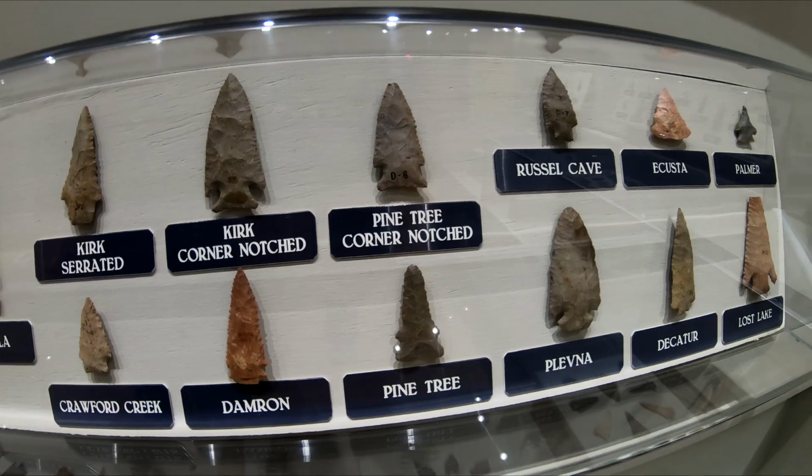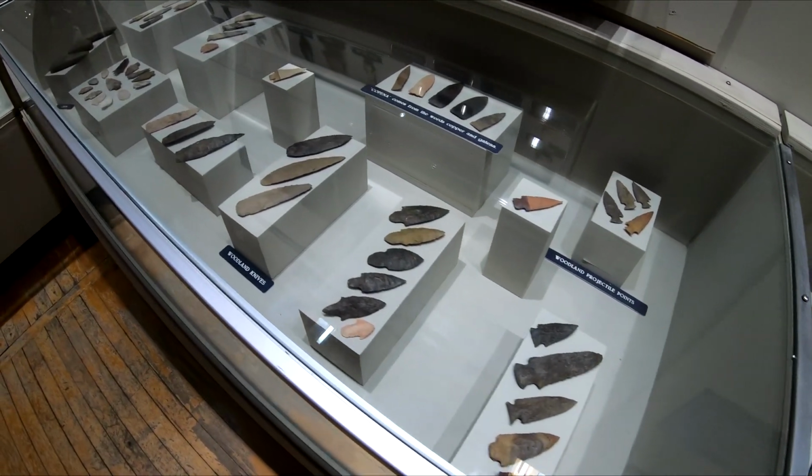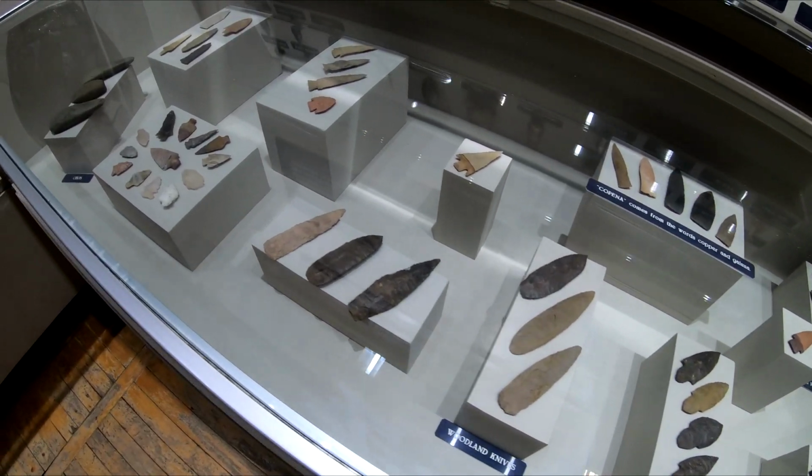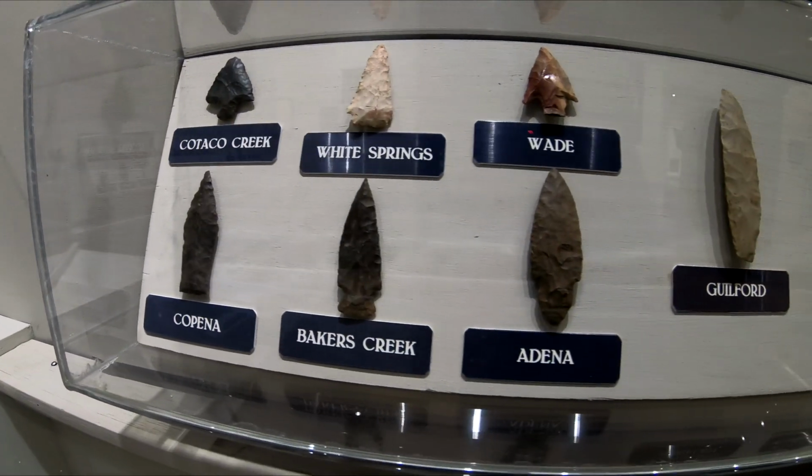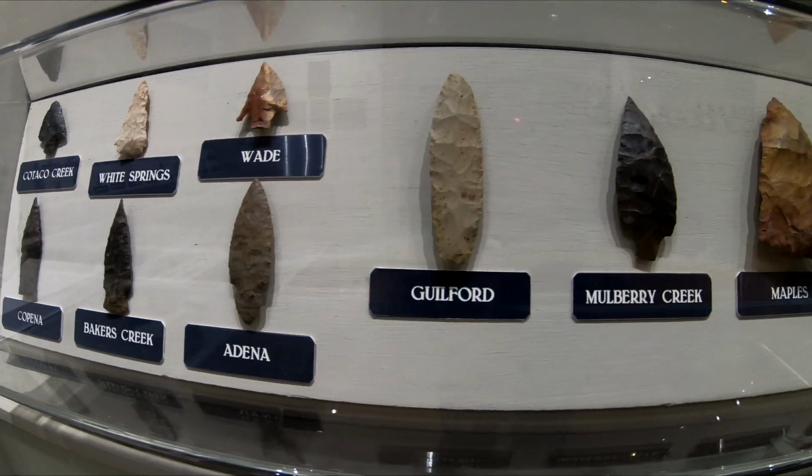It's like a high-end shop at a fashionable mall. But instead of Michael Kors and Fossil, they have stone tools. The display is simply amazing.